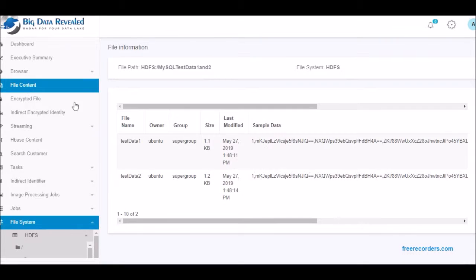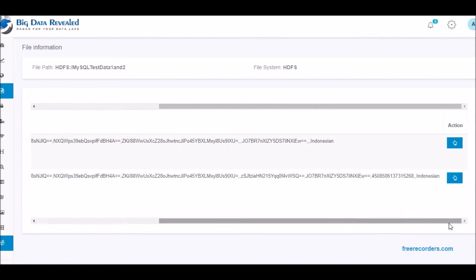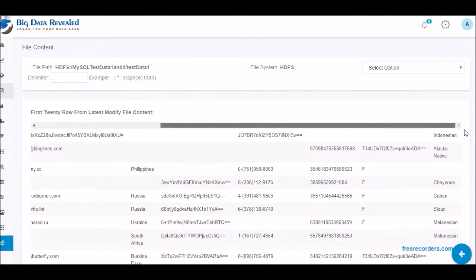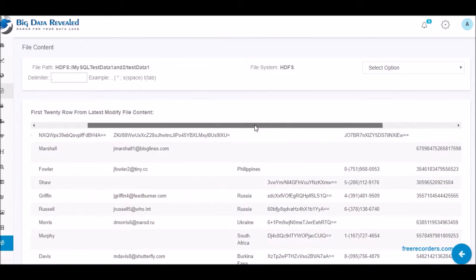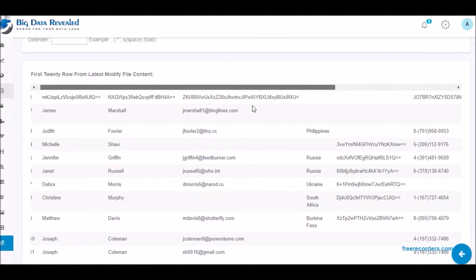Now with the BigDataRevealed HDFS content viewer, we can see the files that were written to HDFS versus MySQL. We see the Lisa data once again is encrypted, and this time we see that the IP addresses are encrypted, and the emails are not encrypted. Again, the user has the choice to just have the metadata created, the tables written back to the database, the files written to HDFS or HBase, or a combination of these.